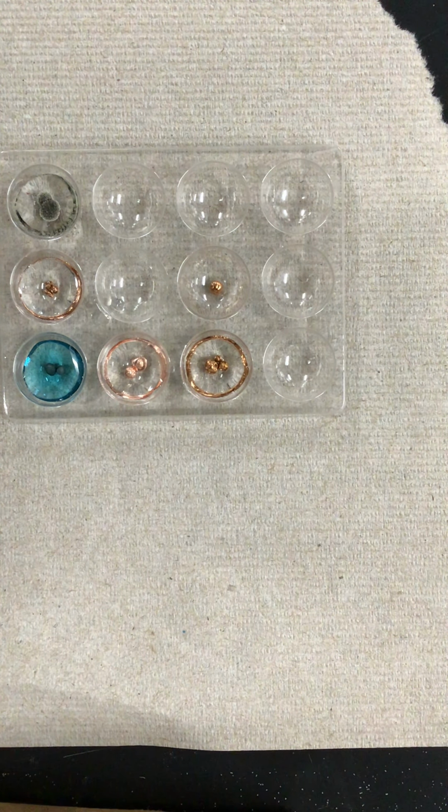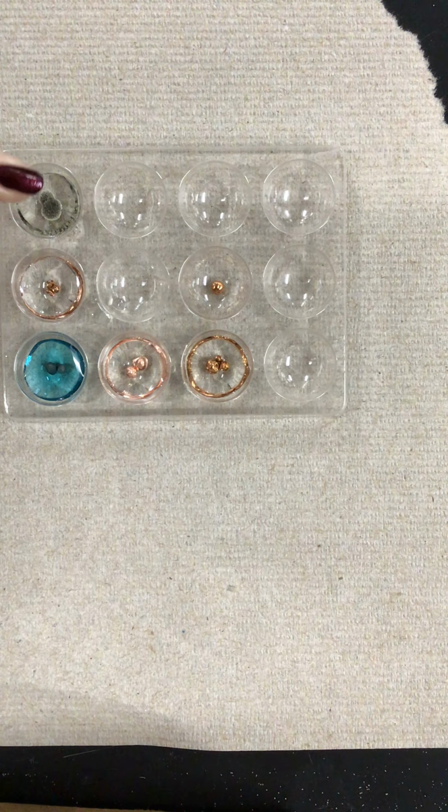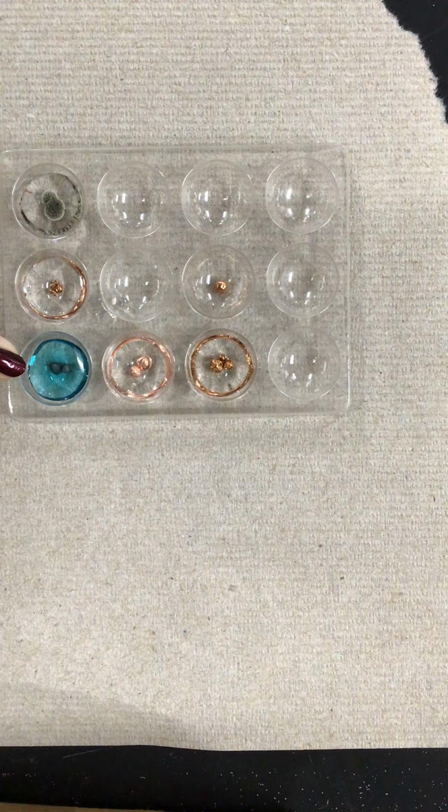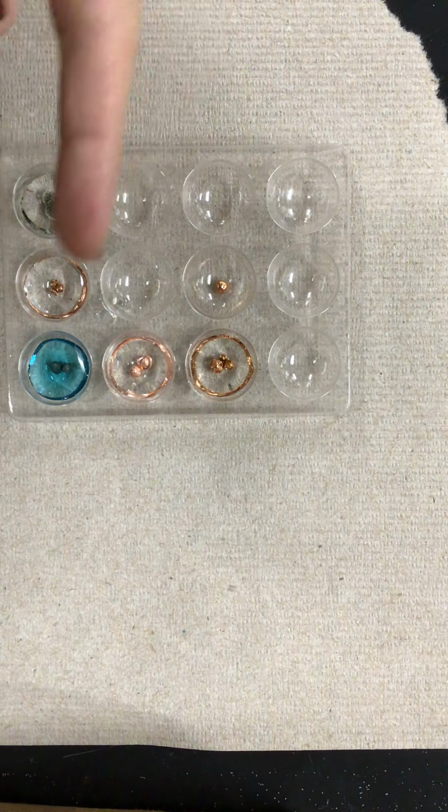So it looks like we definitely had a reaction with the silver nitrate. We did not get a reaction with the lead nitrate. There was no reaction with the lead nitrate. There was a reaction with the copper sulfate, so it turned colors a little bit.